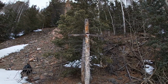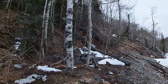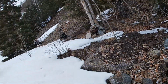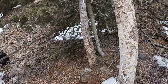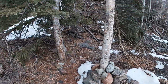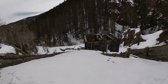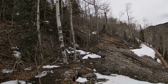I don't know the story of this cross. I'm not sure if there's actually someone buried here. It almost would appear that as people come here, they place a rock on top of it. So let us add our little rock as a tribute to what may be here. Or who. All right, that is it. We're gonna take a break and wrap things up, and we are gonna make our way back down.